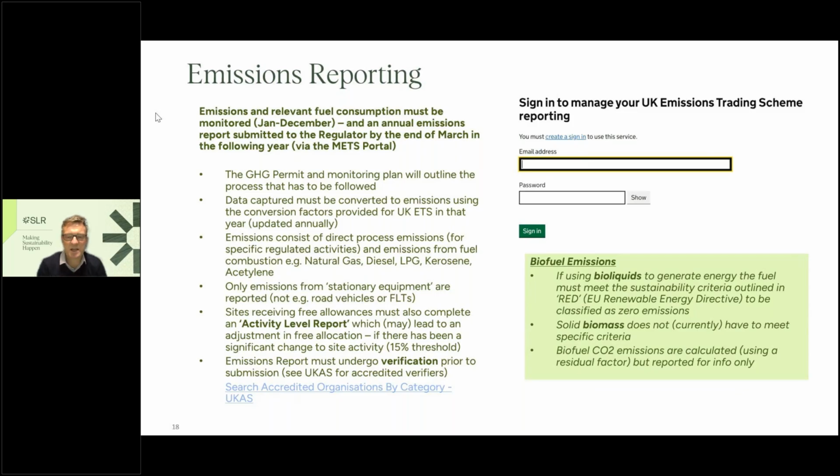It's also worth being aware of biofuel emissions. We're increasingly seeing the use of biofuels and HVO on site, potentially replacing gas oil and diesel oils. So if you're using a bioliquid, it must meet the RED directive sustainability criteria to be classified as zero emissions. Currently, solid biomass doesn't have to meet the specific criteria. So your biofuel emissions, if it meets the RED criteria and another specific criteria, and if it's biomass, can be classified as zero emissions. So you won't have to report them as emissions that you need to buy allowances for.